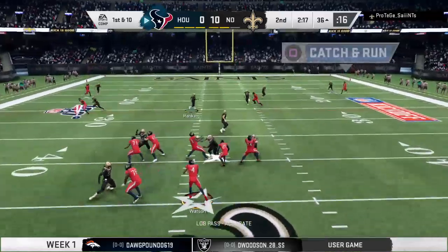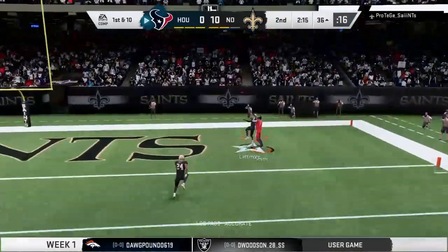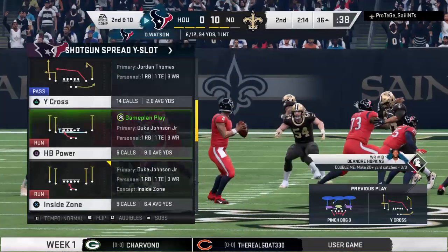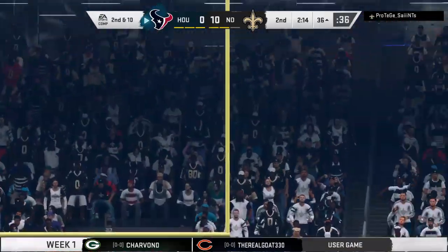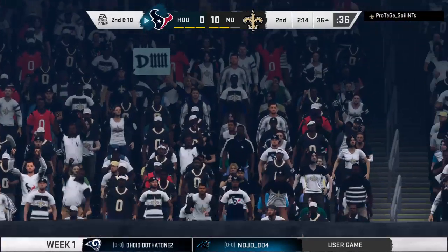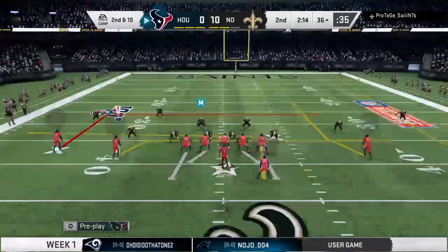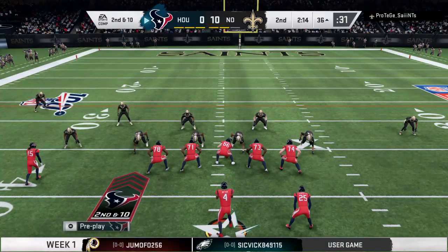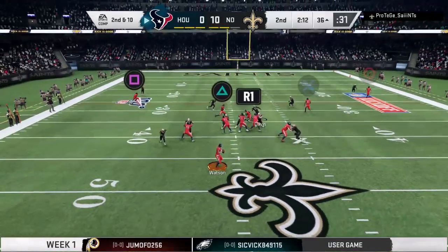Here's Watson operating from the gun. That's going to be knocked away and incomplete. Vincent Smith, the intended receiver, and that'll bring up 2nd down. I know he wants to get his team back in the game, but a 50-50 ball right there maybe was a little questionable. Yeah, he's pretty lucky to get that one back.